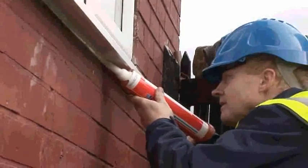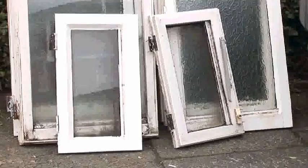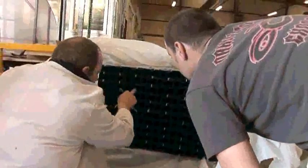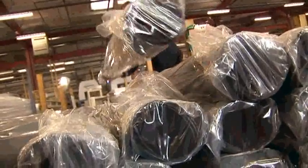This project, the first in the UK, forms part of the Housing Association's commitment to minimise the environmental impact of its estate management and maintenance activity. And it's not just windows and doors. The group also extrude many different products using some form of recycled content, such as these rainwater products.